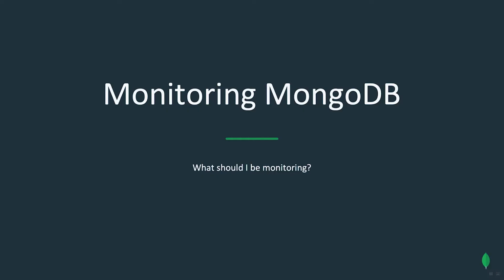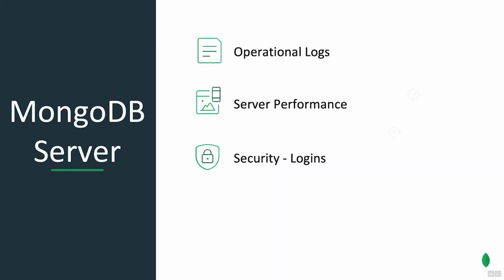So let's dive deeper into how MongoDB Server and Atlas can be monitored. With MongoDB Server, there are three key aspects of monitoring. The first being operational logs that tell you about server uptime, errors, and warnings. Server performance logs give you insight into slow queries, and on the security side, you have information about who's logging into the database and where they're coming in from.